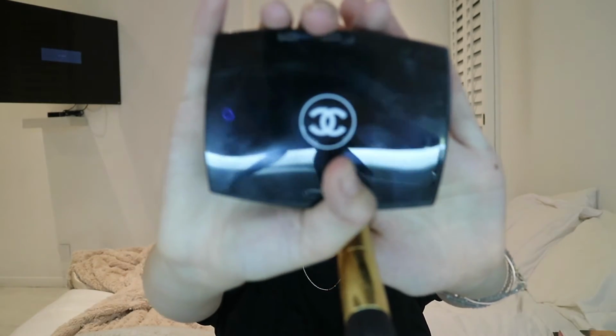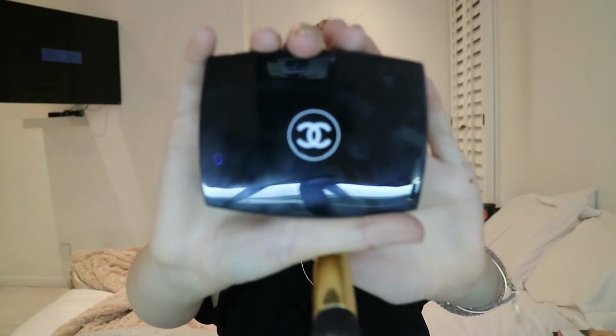So now I'm going to show you the powder that I use on top of the Lumi Cushion. Those are the only two things that I use to cover up any blemishes on my face. So this is my Chanel powder. I use this over the Lumi Cushion, and it just gives a perfect, even coverage.